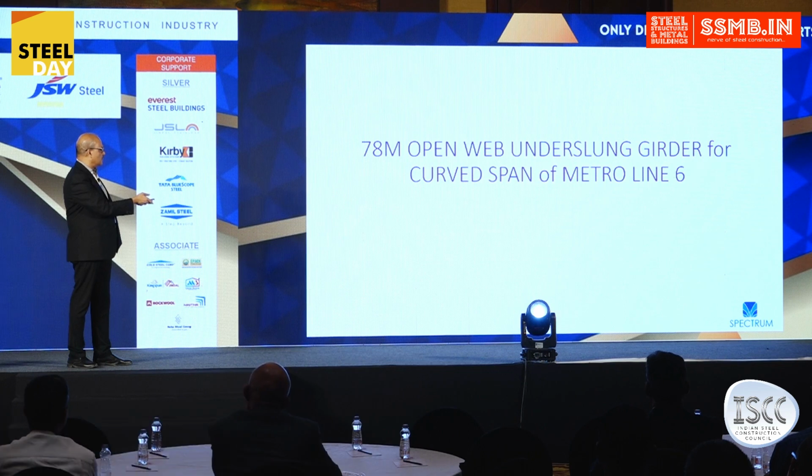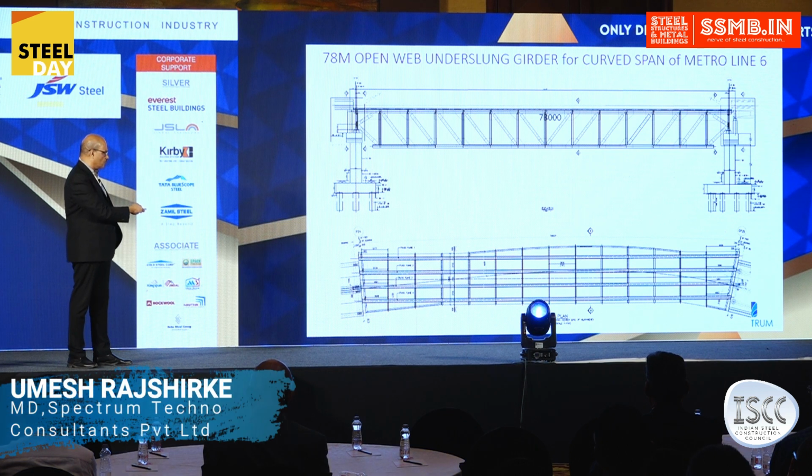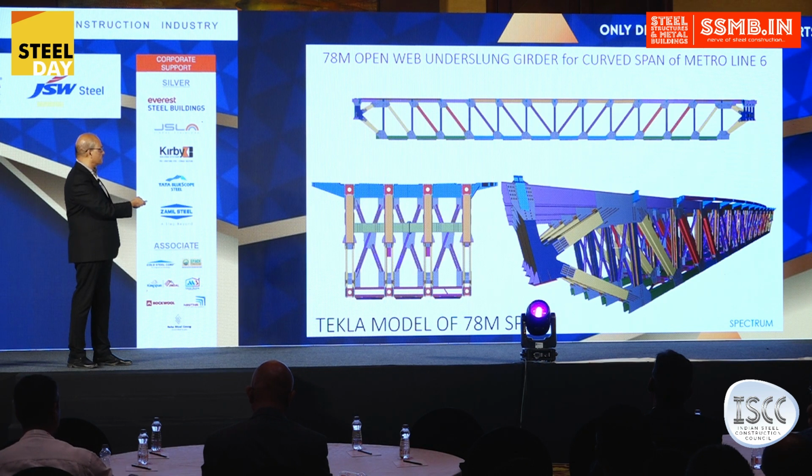The same solution we have used for metro line 6 also, which was a 78 meter span. The only difference is that in metro line 6, the metro was on a curved alignment, so we had to provide 4 webs to take into consideration the overturning moment and centrifugal force. These are the various details. I will not go into details. These are some views of the Tekla model.